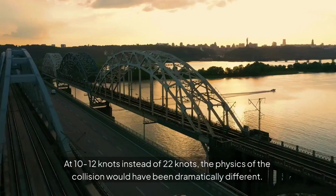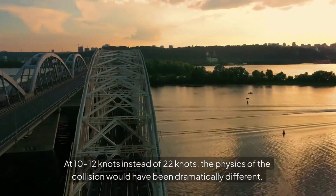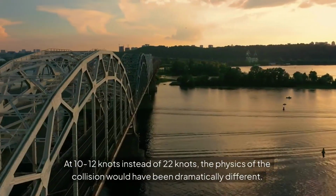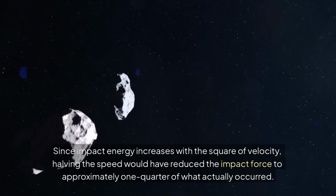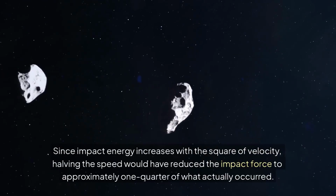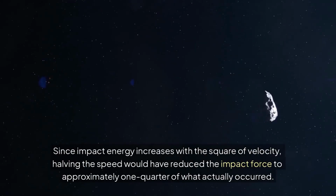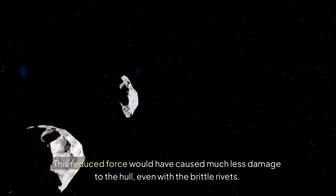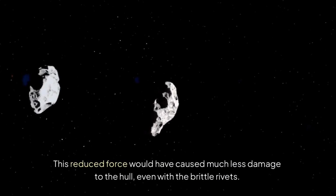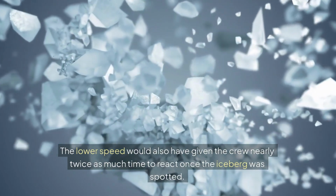Now consider our second scenario. What if the Titanic had been traveling at half speed? At 10 to 12 knots instead of 22 knots, the physics of the collision would have been dramatically different. Since impact energy increases with the square of velocity, halving the speed would have reduced the impact force to approximately 1/4 of what actually occurred. This reduced force would have caused much less damage to the hull, even with the brittle rivets.